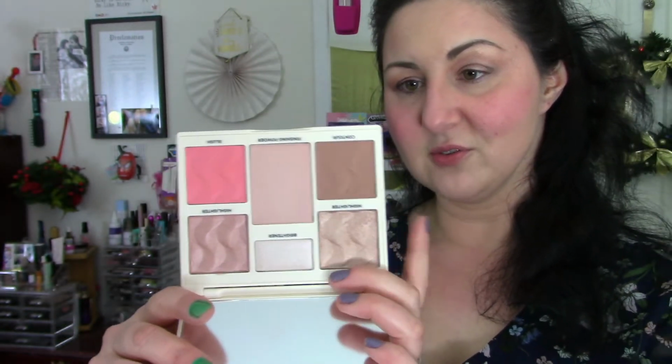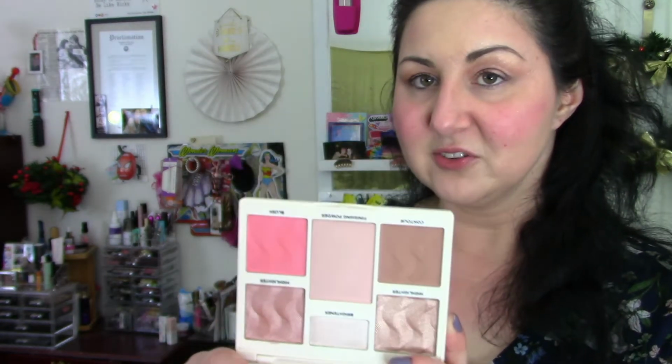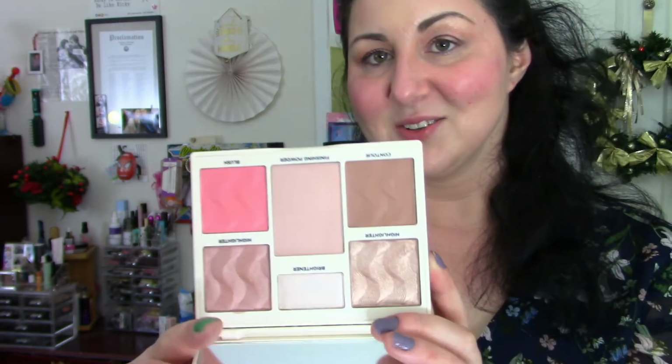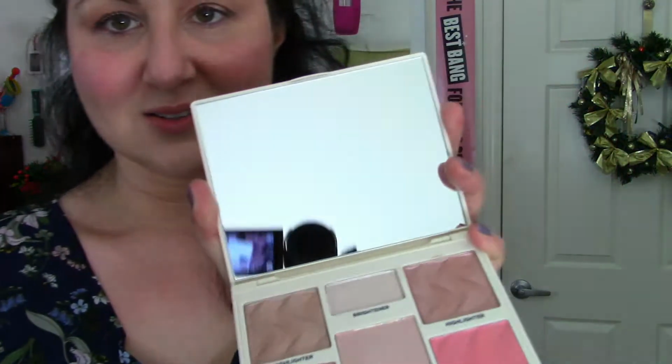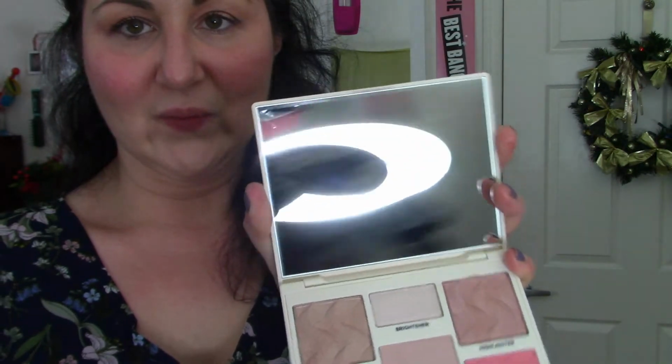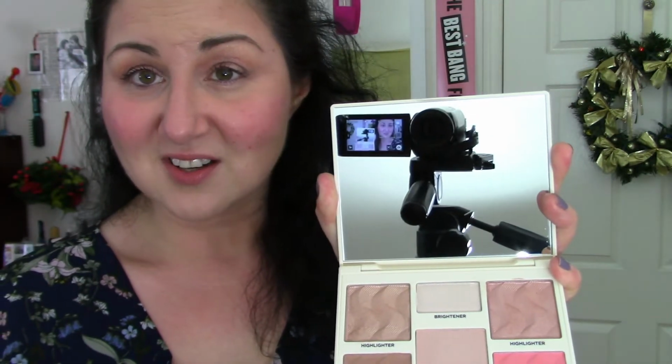So these are all the shades in the Perfector face palette from Cover FX. And I just wanted to show you what they look like. So there's my ring light, there's my tripod, there's us. Hi us. Hi.